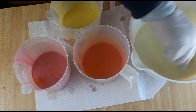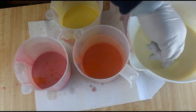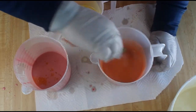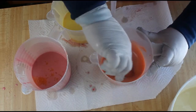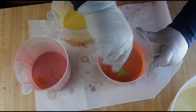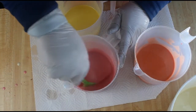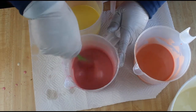Looks good. And it sure does smell good. This is definitely a mood brightening scent. Just lifts your mood. And it does have essential oils in it. I did read that in the notes. I imagine that it has orange and lemon in it. This pink isn't exactly what I envisioned, as far as so dark it's almost red, but I like it, so we're going to go with it.